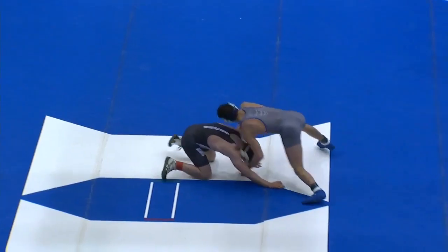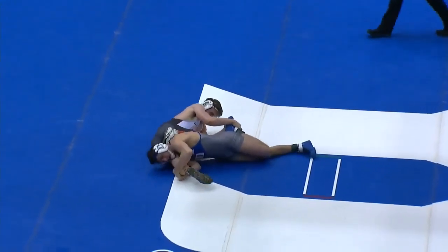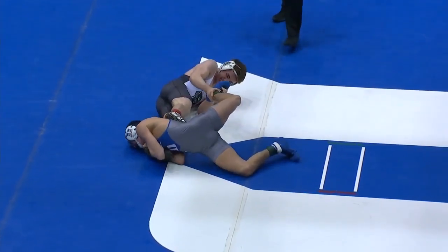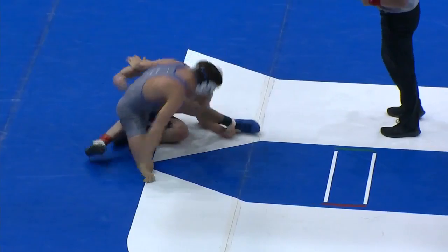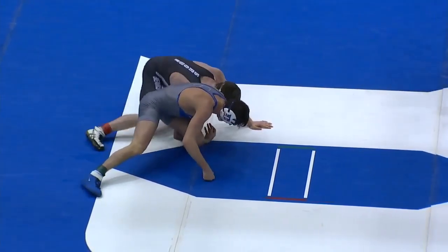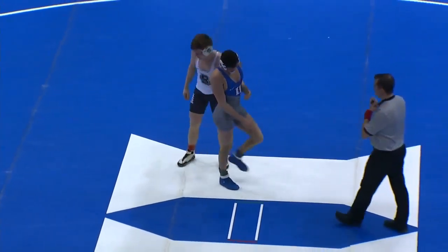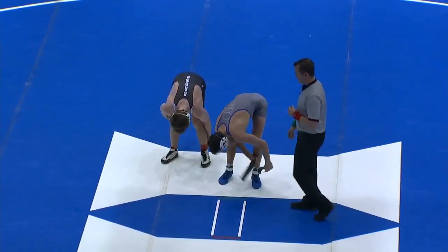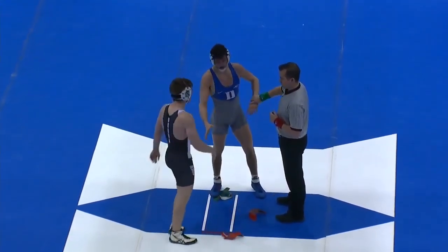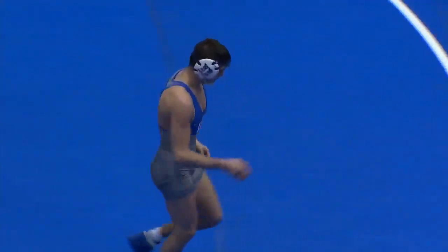Josh just working to stay in a good position, not let Robuto get off any shots. Josh right in on that single leg. Robuto goes right back to keeping hold of his ankle. Both wrestlers working here. It's close. And there we go. Josh Finesilver wins 4-2. And after that match, Josh got 3 points for Duke, so now Brown is up 9-3.